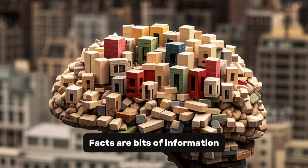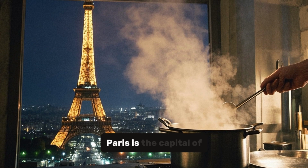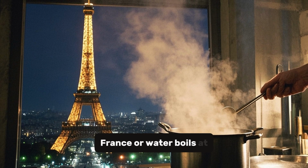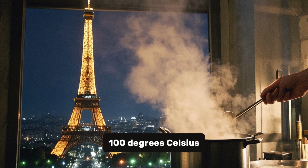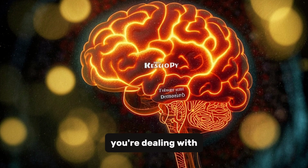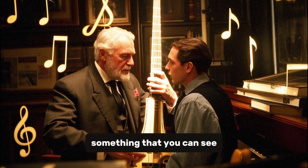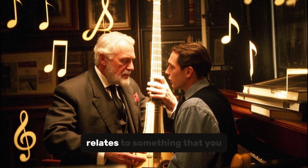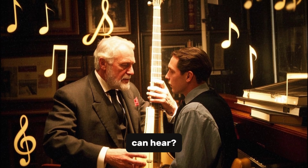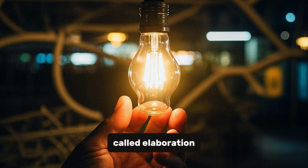Facts are bits of information that are stored in your brain as memories. For example, Paris is the capital of France, or water boils at 100 degrees Celsius. If you're trying to remember a fact, you need to understand what kind of memory you're dealing with. Is it a visual fact, a fact that relates to something that you can see, or a verbal fact that relates to something that you can hear? Once you understand the type of fact you're dealing with, you can use a strategy called elaboration.